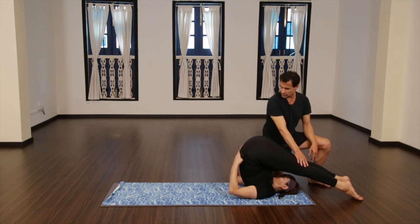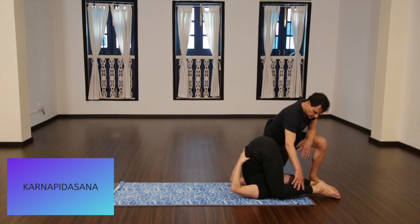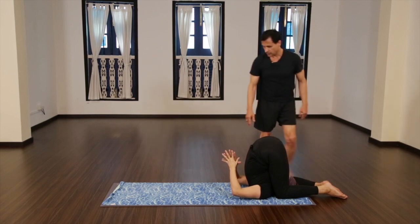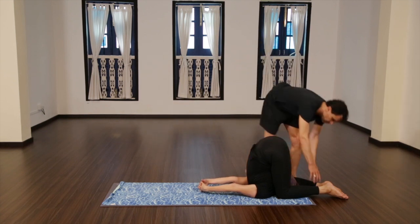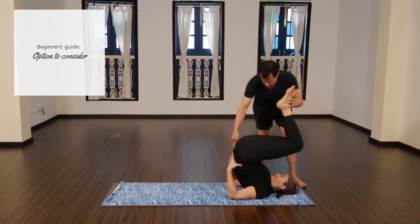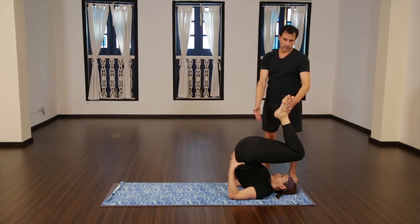Or straight legs like this. Even though she's holding the support, that's fine. After 10 breaths here, then we're going to bend the knees next to the ear. Karnapidasana. Again, lifting the hips. Now, all the same premise. If the hips do not stay up, come back up, bend your knee, put your hand on your hip. Then this would be the pose. This may even be the combination of shoulder stand, halasana, and Karnapidasana.